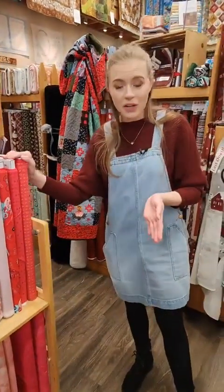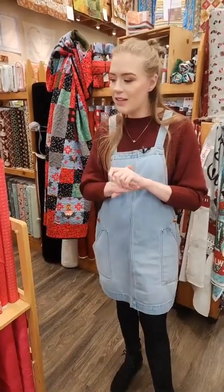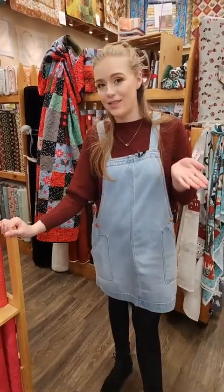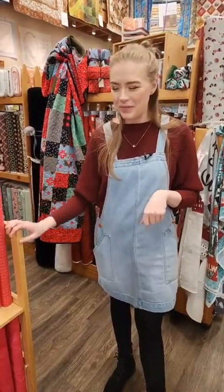So if you want to start, I know a lot of people love doing the fabric cards around Valentine's Day as like the little Valentines. This would be an adorable line to do that with. And if you start now, you're not going to be stressed when it comes close to Valentine's Day.